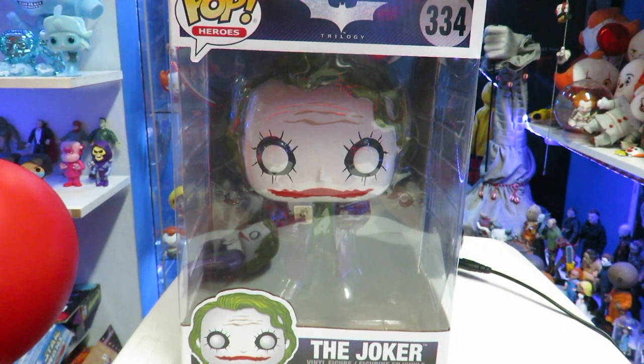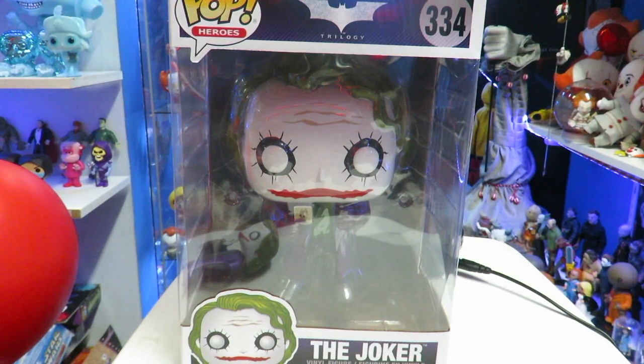Today we are taking a look at the brand new Dark Knight Trilogy, the Joker 10-inch Funko Pop. This is something that when they announced it, I just knew I had to get. Big fan, you guys know I'm a big Batman fan. Big fan of Heath Ledger as the Joker, who I still think probably portrayed the Joker the best.